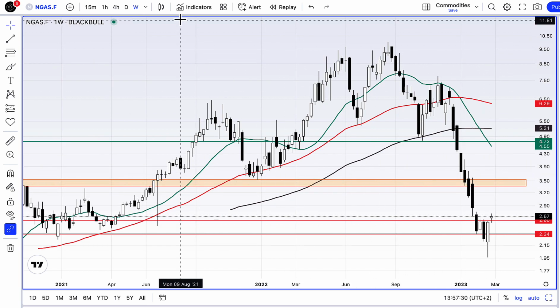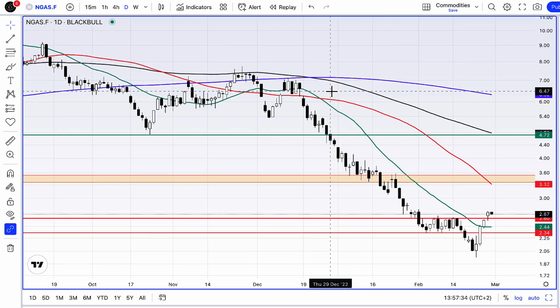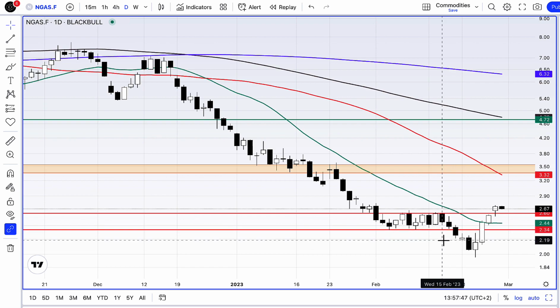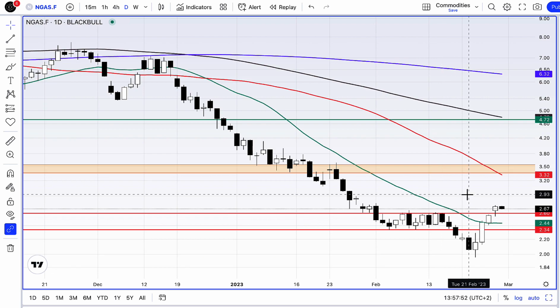That's pretty good. Let's have a look at the daily chart. Let's just go down incrementally from weekly to daily. And there you can see the same zone on the daily chart. We've moved above the 20-day moving average. We've moved above that support level, which is now a support level. It was a resistance level at $2.60. We've still got that level below us at $2.34, and then that little dip down to just below $2. All looks pretty good, holding above there.